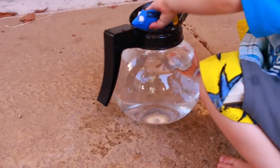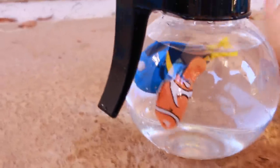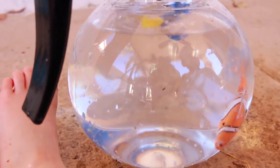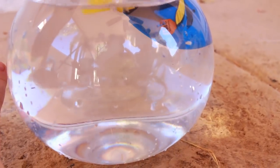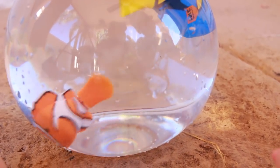Oh, there's Nemo. And he found his friend Dory. Oh, looks like they're swimming together. Oh, so cute. Whoa, Nemo swims pretty fast. Wow, it looked like Nemo was trying to eat something on the bottom of the coffee pot, doesn't it?